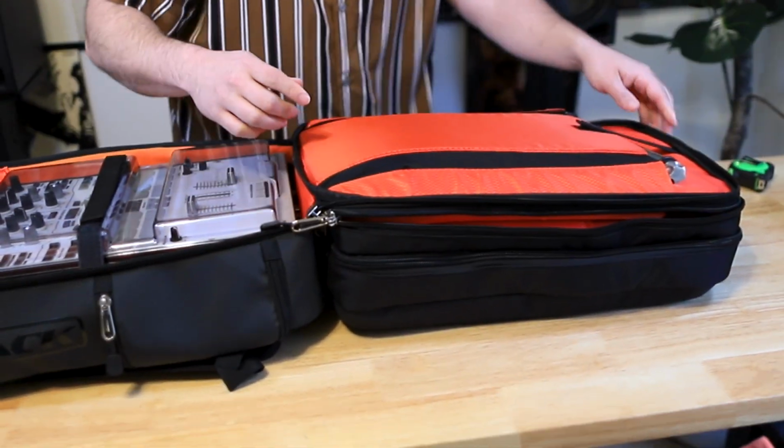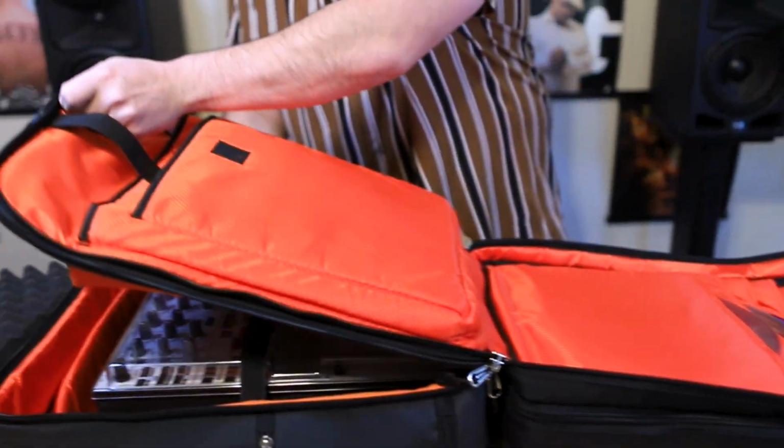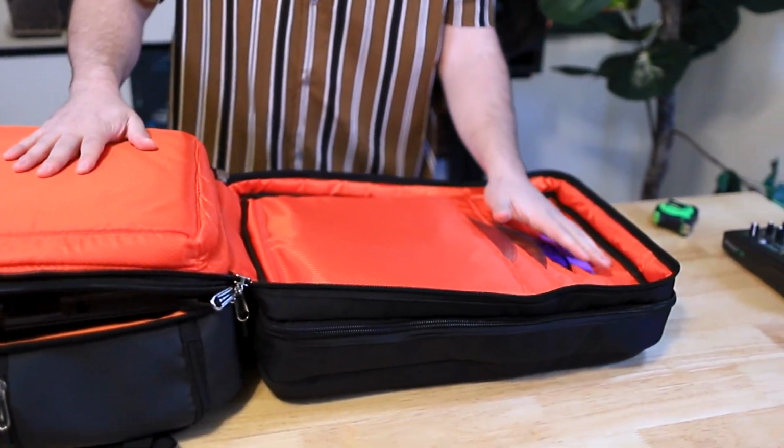And I love the flow of this bag. So we're gonna open up the next pouch. We're gonna just move this over. And the next pouch is for your vinyl and your laptops. So it's like the next thing. You set up your mixer and your laptop stand first, then you go to the next portion of the bag and you got your laptop, everything else.